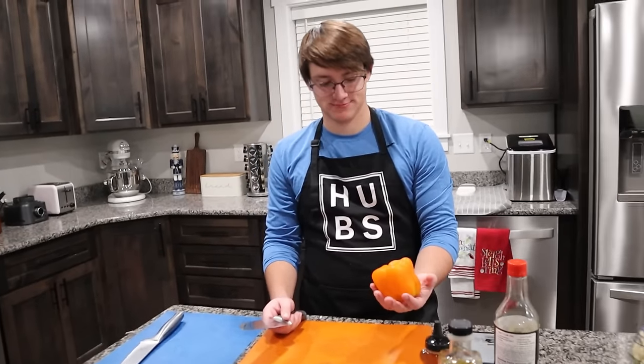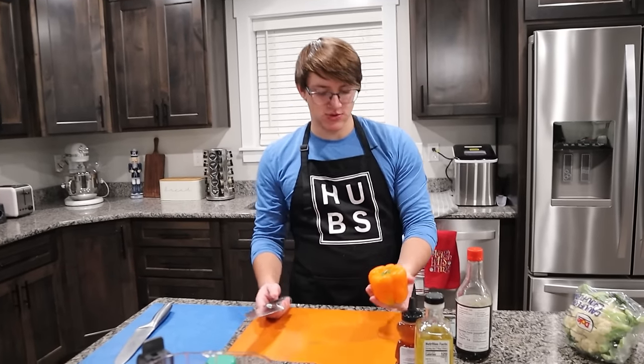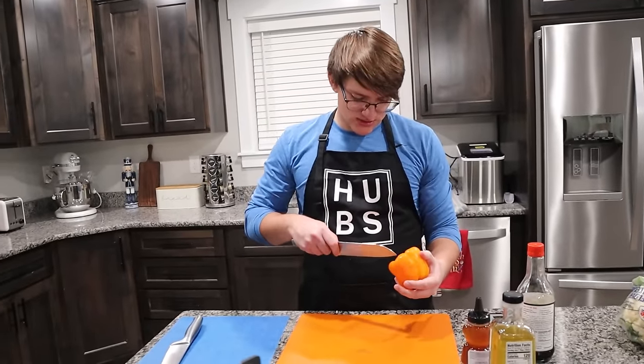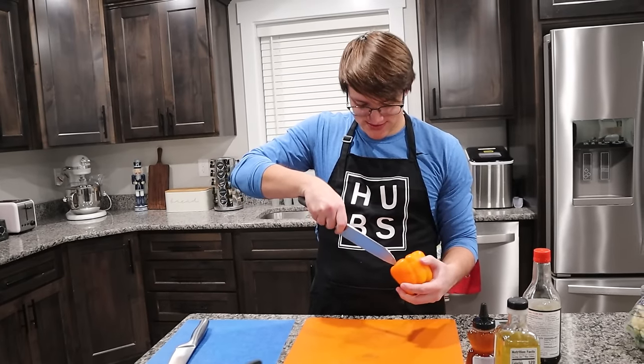Wow, I love how coordinated you are matching the cutting board to the pepper. Yeah. That was such a good move. Orange cutting boards are for orange bell peppers. Yeah, we do this every time. I'm pretty sure the way you start a bell pepper is to cut out the center bit.